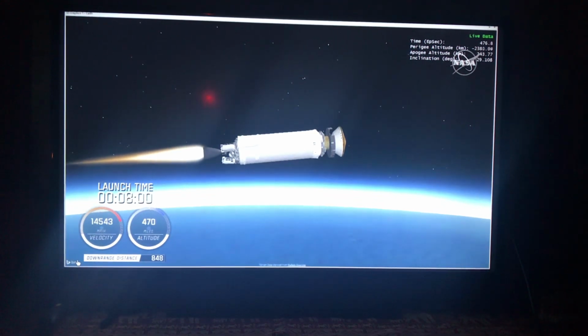8 minutes into flight, beginning to see the Centaur PU system balance out mass errors. Seeing very stable body rates in the Centaur.